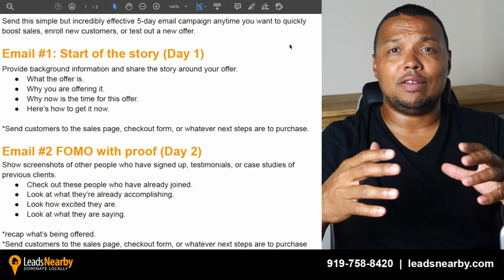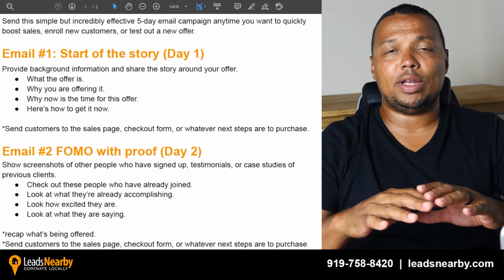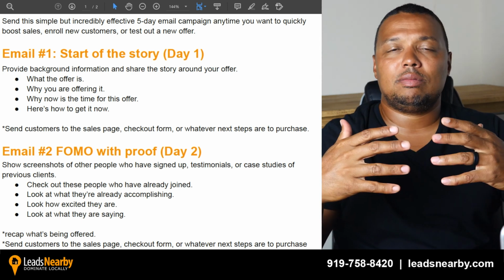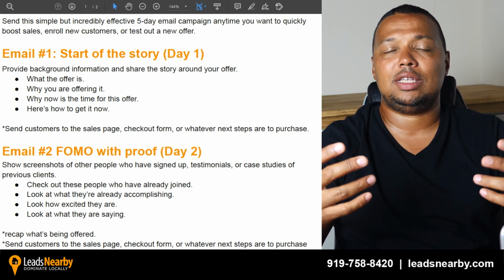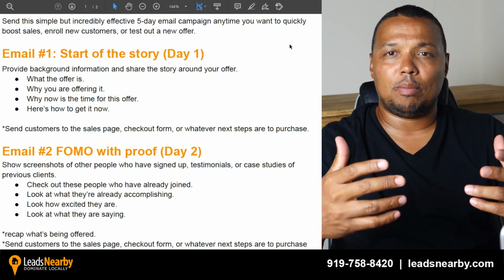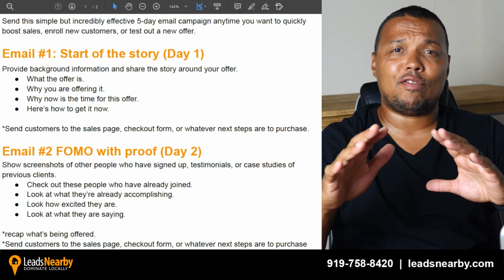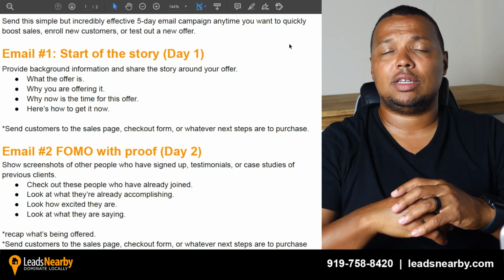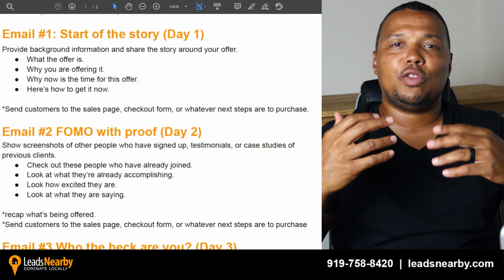And also at the end of that one, I want to recap what's being offered, because if we look at industry standard email open rates, this is the reason we never send a one and done type email. If we get a 20% open rate on 100 emails, that means 80 of our people didn't see yesterday's email. So we're going to recap quickly what's included and what the offer is all about. But we do it quickly. We're talking no more than 300, 400, 500 words at the most for these types of emails. And then of course send them to the checkout page or to the page where you want them to take the action.